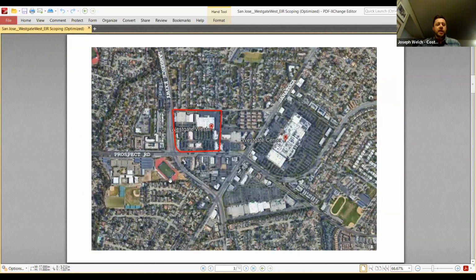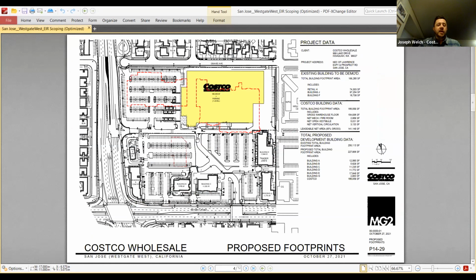Moving in closer to the actual site, Westgate West Center here is bound by Lawrence Expressway to the west. You have Prospect Road to the south, Saratoga is a little bit further off to the east, and then we have a residential neighborhood to the north. On the site, as you can see on this slide with the dashed red lines, we plan to demolish 3 existing buildings. These 3 buildings constitute roughly 188,000 square feet. The new Costco building shown in yellow here is roughly 166,000 square feet. So our net reduction is roughly 22,000 square feet of retail floor space, which is obviously going to be a part of the EIR.